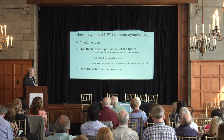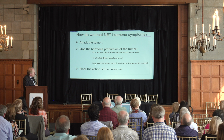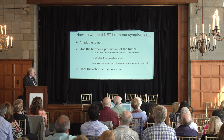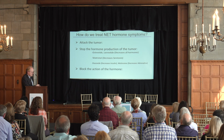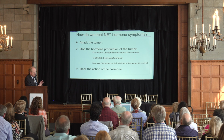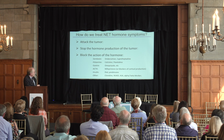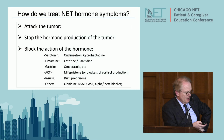And then for people with other forms, not carcinoid but pancreatic neuroendocrine tumors producing insulin, diazoxide blocks insulin production. Metyrosine blocks adrenaline production in pheochromocytoma. So there are a group of medications which block the production of hormone. There are also a group of medications which block the actions of hormones.